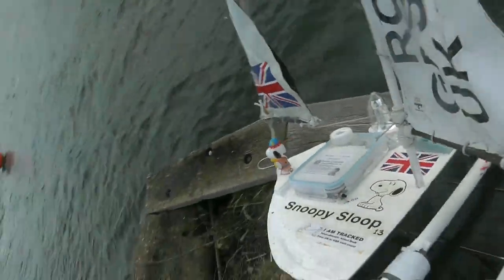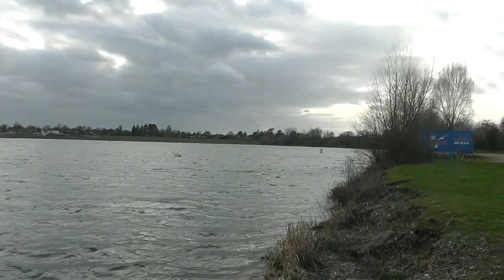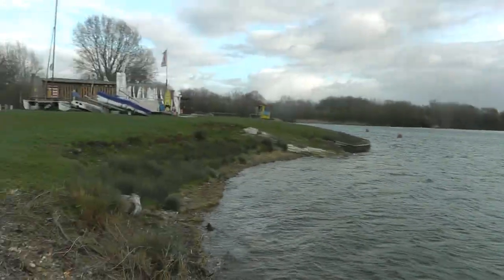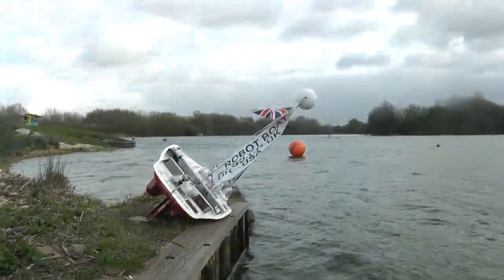There you go. Notice the wing mirrors. And we're checking out the spot tracker, SATCOMs. Got a strong wind, probably from the west-northwest. So, let's see if I can chuck it in. Put the camera there.